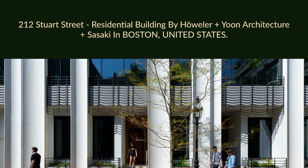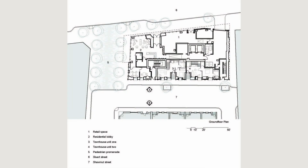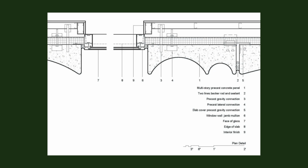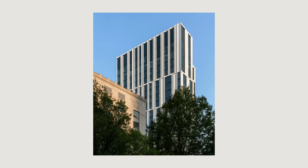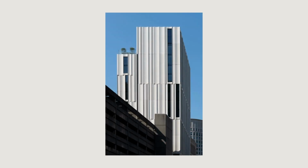212 Stuart Street, residential building by Höweler Yoon Architecture plus Sasaki in Boston, United States. Situated between two neighborhoods, 212 Stuart Street negotiates the intimate residential scale of historic Bay Village and the high-rise scale of Boston's High Spine. Moving away from the more traditional all-glass high-rises in the city, the team sought to bring quality and depth to the urban facade.